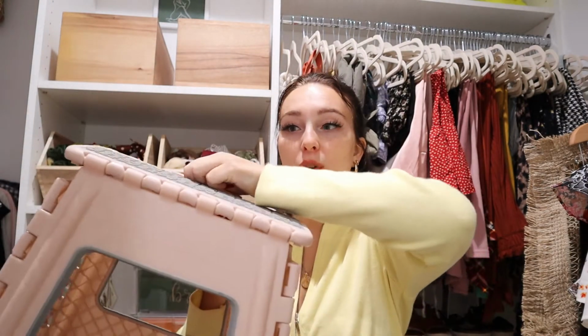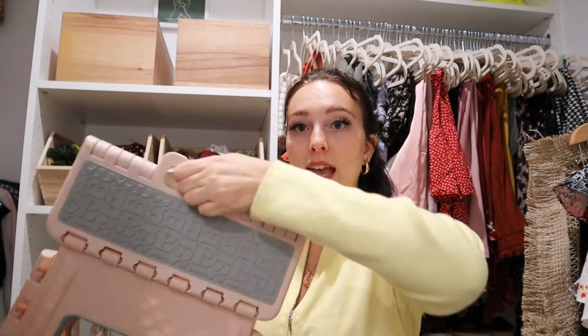I like the size of this one a lot because it's higher than some of the other ones, and when you want to collapse it, all you do is pull this up, and now we're good to go. And I also like that it's a handle. It's really easy to hold and maneuver.